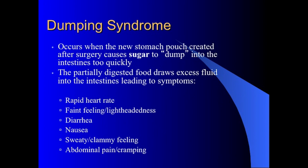Dumping syndrome occurs when simple sugars are dumped or passed through the stomach into the intestines too quickly. Drinking with meals can also cause this to happen. What happens is when all those sugars reach the intestines, your body brings in extra water or fluids to dilute the partially digested food, leading to symptoms like rapid heart rate, lightheadedness, diarrhea, nausea, sweating, abdominal pain, and cramping.